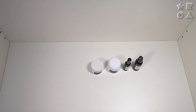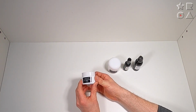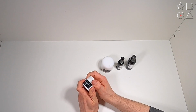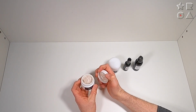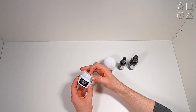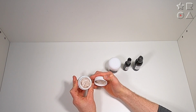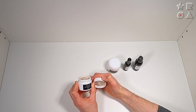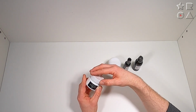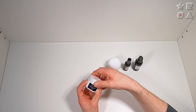Alright, so let's go over the products one by one and give some kind of verdict. Starting with the scrub here on the left. I quite like it. It's a nice part of the morning routine to scrub all the dead skin off your face and get a fresh feel after the first shower of the day. I quite like this, although it is a bit thin, if you want to call it that way, with cream, so it runs off your face quite quickly, especially if you use it in the shower.